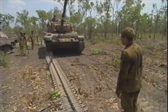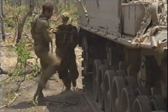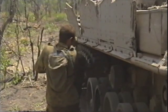What are they actually doing here? Alright, what we've had to do is, to get the track back on, we've had to break the track, roll it off, realign the track, which is what we did when we towed it, and then realign the vehicle back to the track and tow the vehicle back onto it. So it's a bit of a lengthy process.